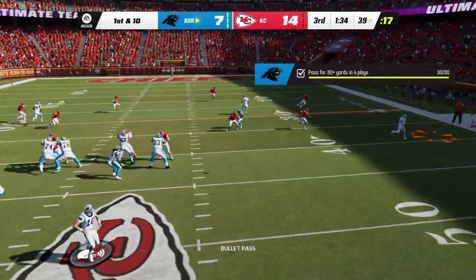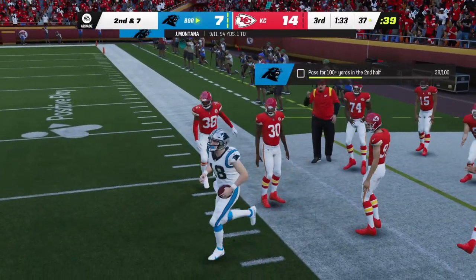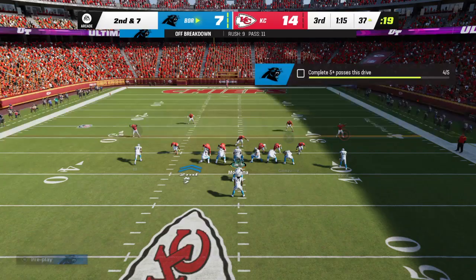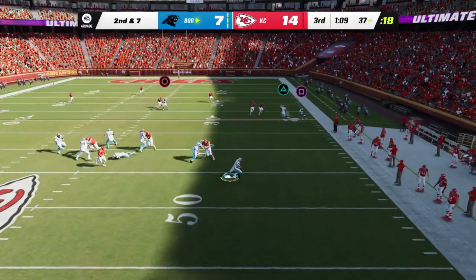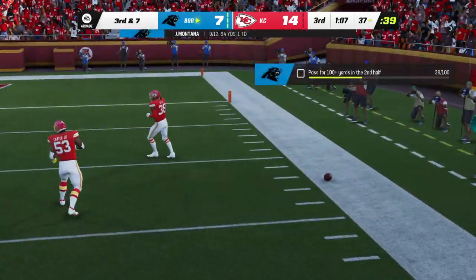Joe Montana here going to the air on 1st down. He finds his man, complete. It's Phillips. And he'll go out of bounds after taking it a little further down inside the 40. Looking to throw again on 2nd down. Montana. And his throw is incomplete.